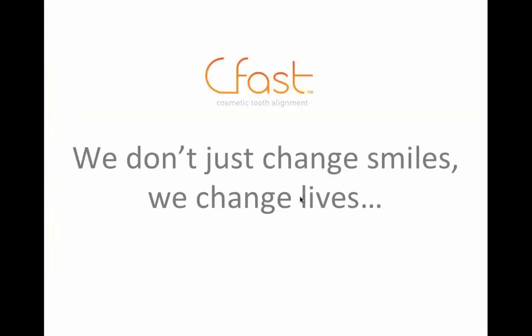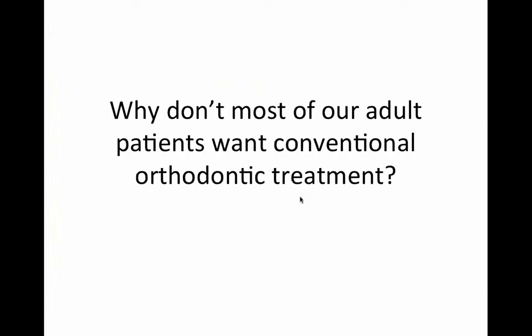Okay. I'm sure you'll agree that's quite a dramatic result. We just did a bit of composite bonding on the laterals. That's life-changing. You can see the difference in her smile. It's all in the eyes. Okay, so this is so true. We don't just change smiles, we change lives. This is a very powerful tool to add to your practice.